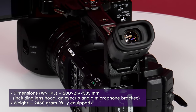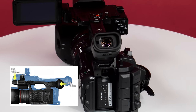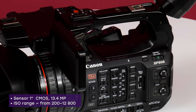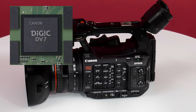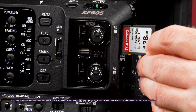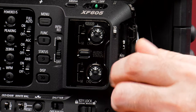The new camera has become more compact and lighter than its predecessor, Canon XF705. The camcorder uses a 1-inch CMOS sensor. The data is processed by the digital video processor Digic DV7. The camera supports 4K UHD video recording to popular SDXC flash memory cards.